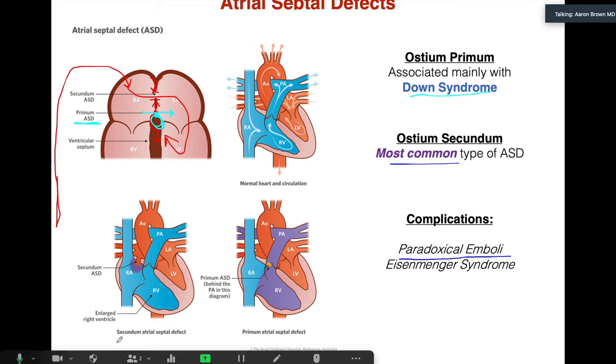The right heart pressure eventually is going to be greater than left heart pressure, and that left to right shunt that we were used to is going to reverse. Why? Because now the pressure on the right side is higher than the left. This is what leads to our cyanosis. Okay, so other symptoms of Eisenmenger syndrome: polycythemia, digital clubbing.